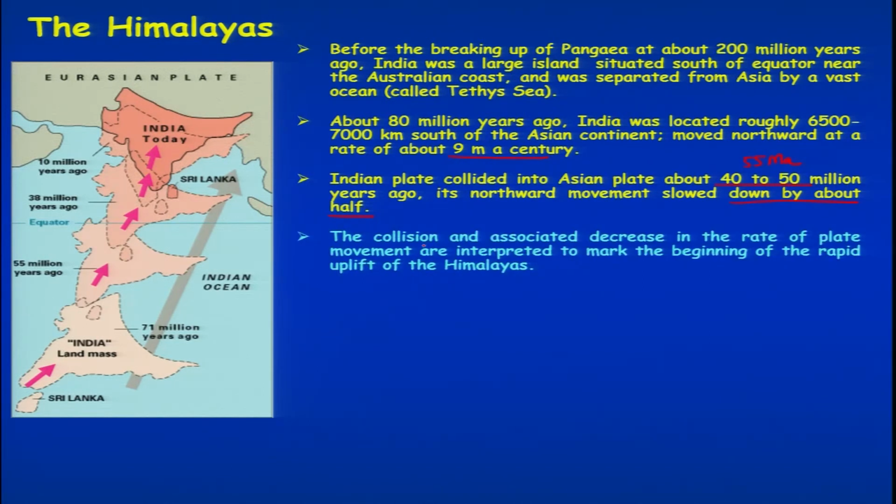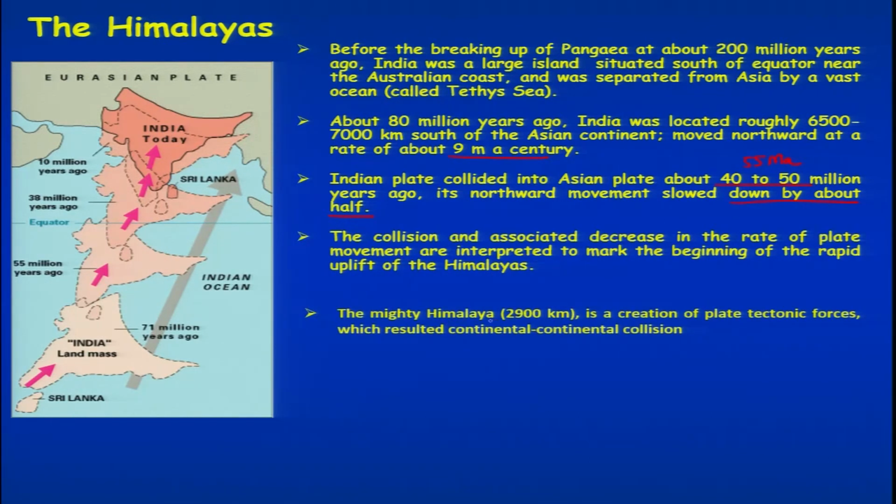So the collision and the associated decrease in the rate of plate movement are interpreted to mark the beginning of the rapid uplift of the Himalayas. This collision was responsible for the reduction of the velocity to half, and at the same time the landform which was formed is the starting point of the formation of the giant Himalayas. The mighty Himalayas, covering an area of almost 2900 kilometers from east to west, are a creation of plate tectonic forces which resulted from continental-continental collision.